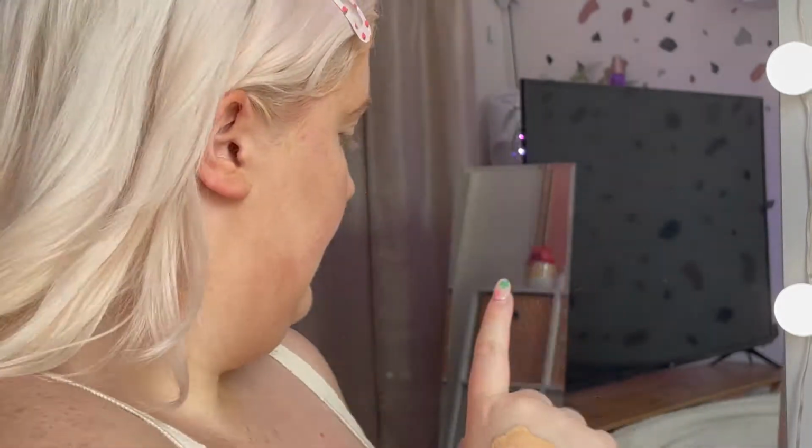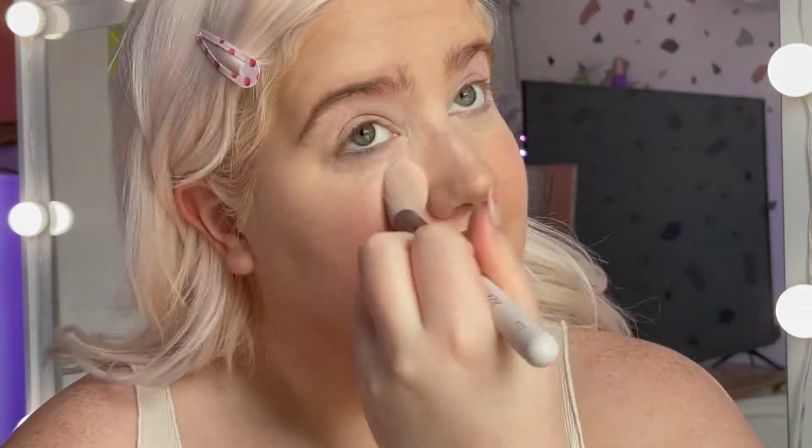So there we have that. And now I'm going to take my Becca, I believe this is the Hydra Mist powder. This is just a sample size. I really like this powder. If you can find Ulta products still available in a Sephora near you or online, I definitely would recommend this powder. I am going to take just a little wee brush and work it kind of into my hand. I don't want too much. And just set more of the middle of my face.